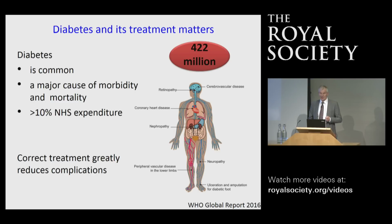And for that reason, diabetes is a specialty which is all about treatment. Not so much about diagnosis, but let's get on with treatment and let's reduce complications. And for those of you who are not diabetes doctors, I'd now like to summarize 5 years of specialist training in diabetes. I repeat, specialist training.